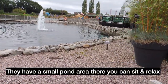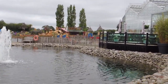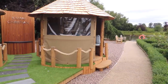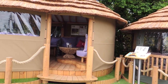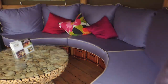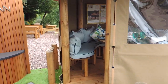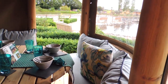Here we have a beautiful pond area where you can sit and relax. Here is the Jurassic Cove Golf Center. So here are the displays of the huts that they sell here. Let's peek inside. Ooh, actually looks quite cozy. Check out another one. It's quite dark in there. Here's a smaller one. Isn't this nice?